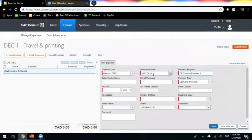Transaction date is when the transaction or the travel in this case occurred. The first deck meeting generally occurs early in July, and since I can't submit a claim in the future, I'm going to assume this was for this past year.